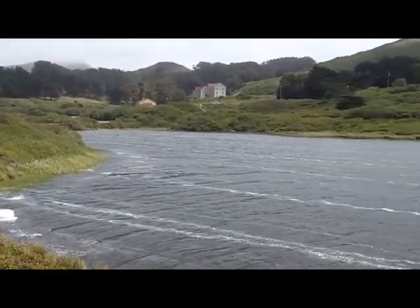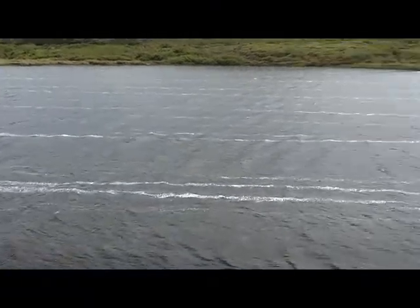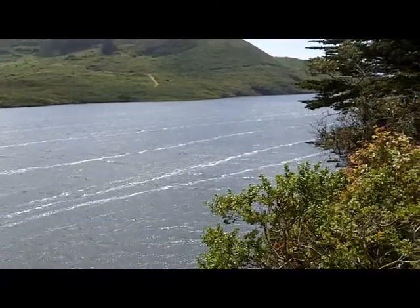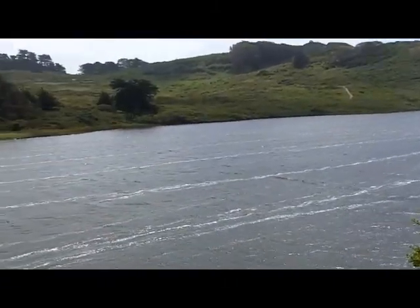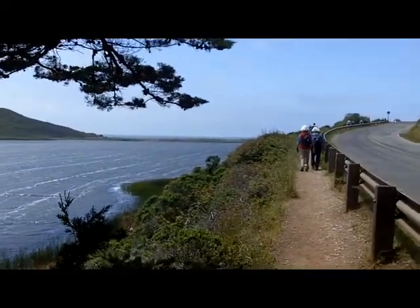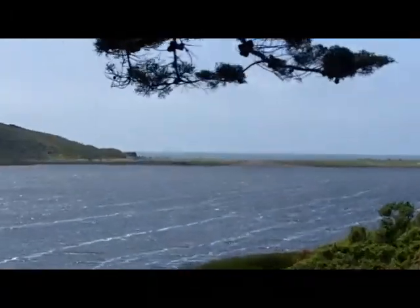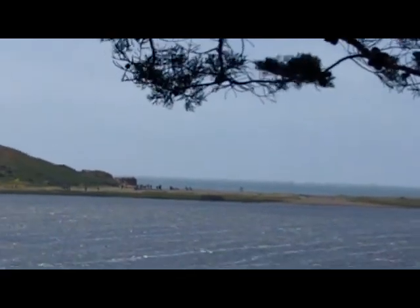Now we're back at the lagoon here, and a very interesting phenomenon of all these straight lines the wind is creating, I guess, as it blows down the lagoon. So now we're nearly back to the ocean. You can actually see the beach down there at the very end.